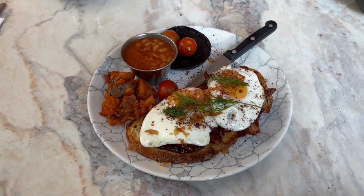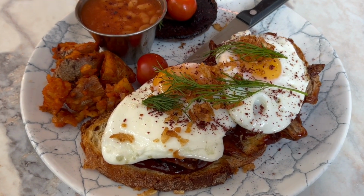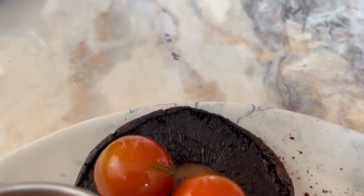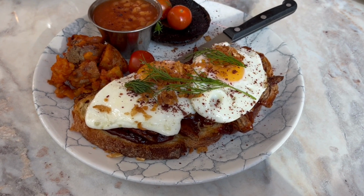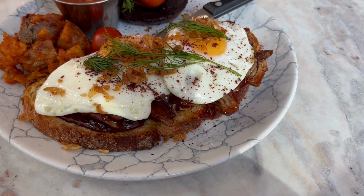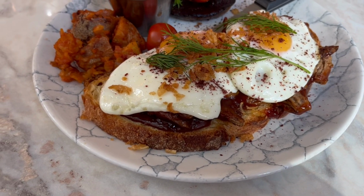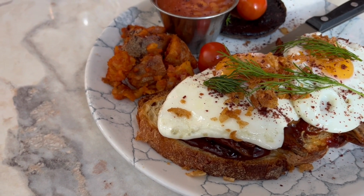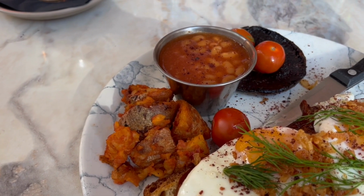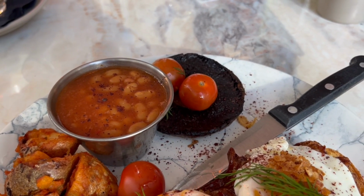Right, so here is the breakfast I ordered. Totally different to any breakfast I've had before. Let's have a closer look at what's included. You get 2 fried eggs with some herbs and seasoning on top, a layer of barbecue beef brisket, and that's all on top of some Italian Pulis bread. I hope I'm saying that right. You then have some crushed potatoes that look interesting, a pot of seasoned baked beans, some cherry tomatoes, and a grilled mushroom. Let's eat.